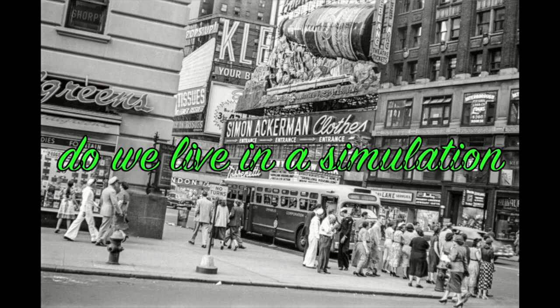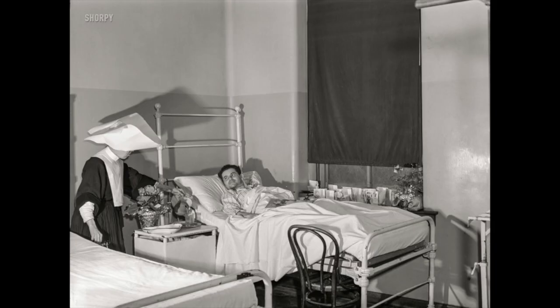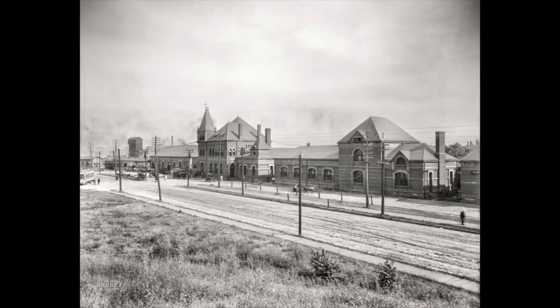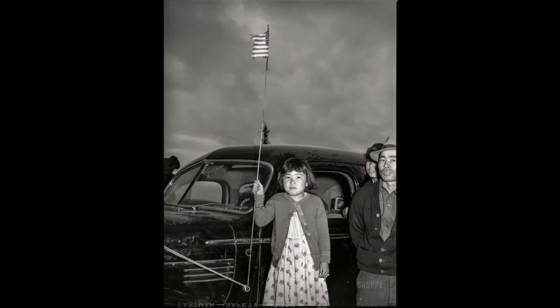Do we live in a simulation? How would we know? Some of the first signs to lend that we might be in a simulation is the maker of the simulation would spend more time on the present and the believability of it than the past. The past would be full of inconsistencies and anomalies.